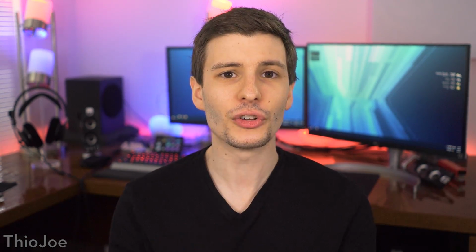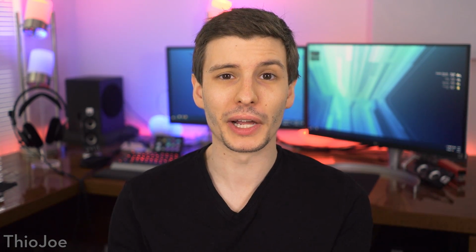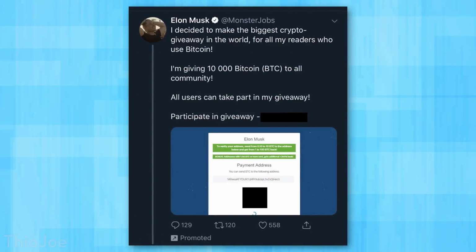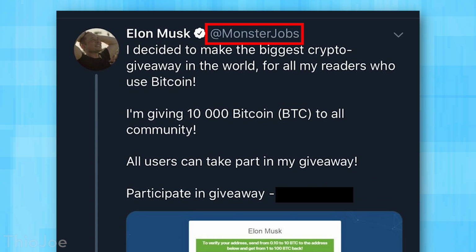Even trickier, and something you really had to watch out for, was that some scammers were able to hack into actually verified accounts and then modify the profile picture and the username to look like the person they were pretending to be. So this example is the Monster Jobs Twitter account, and you can see the handle is still the same, because if you change the handle, you lose the verified badge, but they changed the profile picture and the username to Elon Musk, and then they replied with a fake scam giveaway.